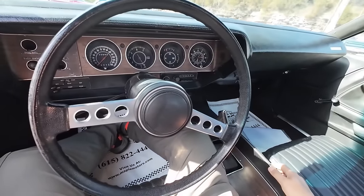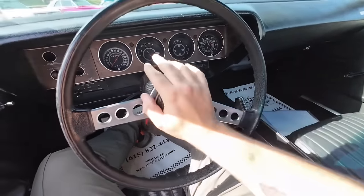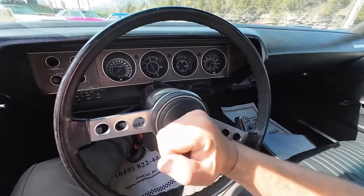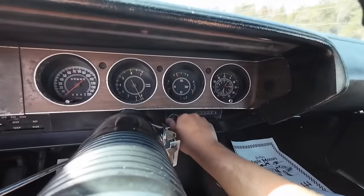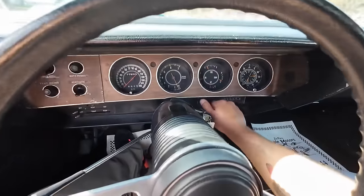Horn, did you place your bets? Let's hit it. I would have said it worked, but I've been wrong a whole lot here lately. None of these horns have been working. Radio don't work either. Clock? Nope. Let's hit the road and see what else we can find.